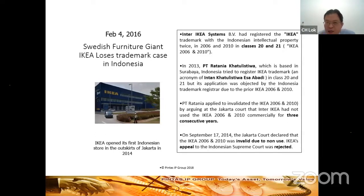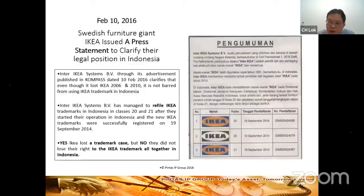So it created panic, right? A lot of people asked, you know, what happened to IKEA in Indonesia? So in February 2016, IKEA came up with a press statement to clarify their legal position in Indonesia.